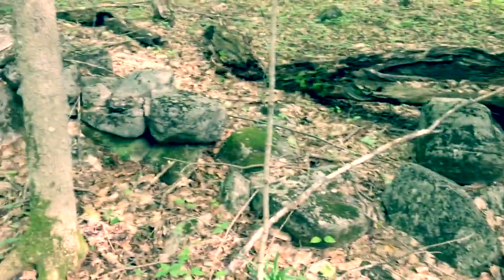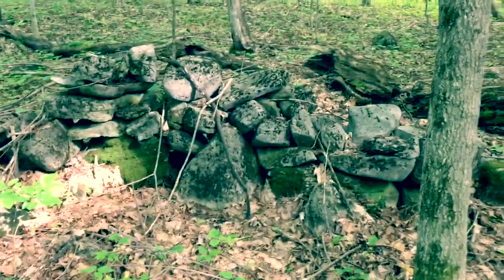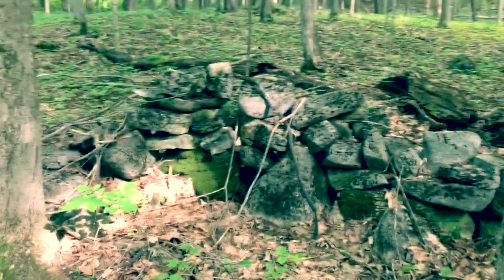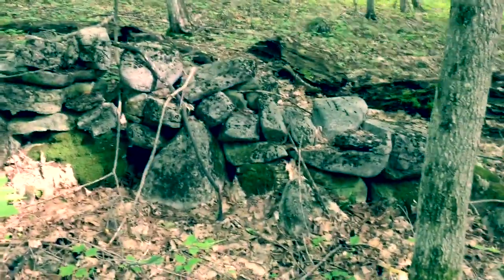And this one is really, really far off the beaten path. I've checked old maps and there's absolutely no house sites or settlements or anything like that anywhere near here.